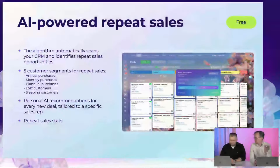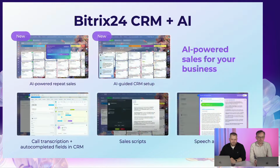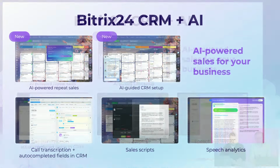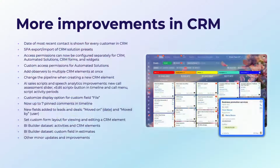Also, the lost customers, people who have been purchasing from you in the past and then stopped buying, or sleeping customers that you no longer hear from. So all of those segments are potential for repeat clients, and AI will automatically generate repeat sales for those customer segments. So in addition to the 3 common AI scenarios, the 2 new ones are also coming this fall: the setup and AI for repeat sales.